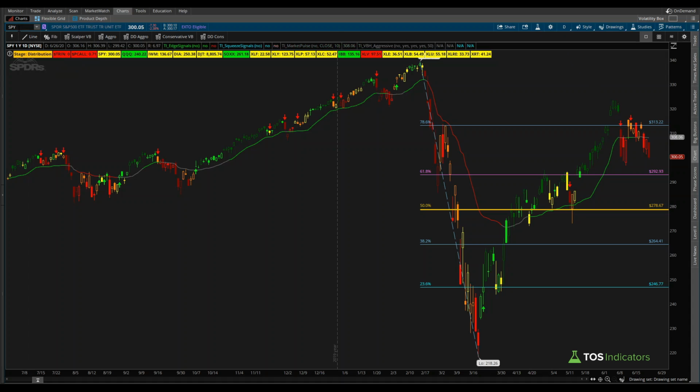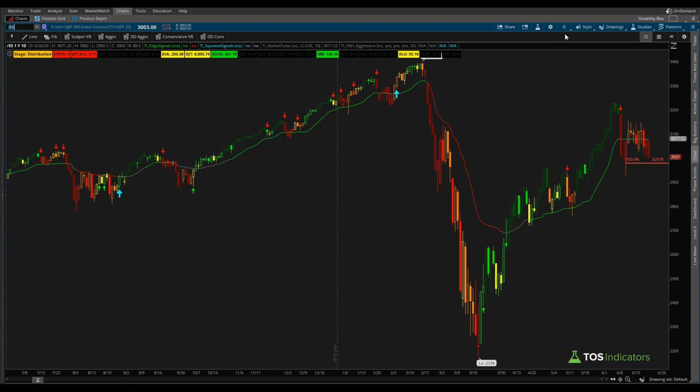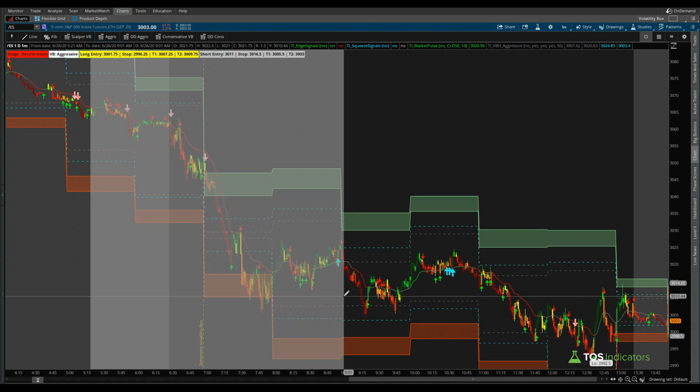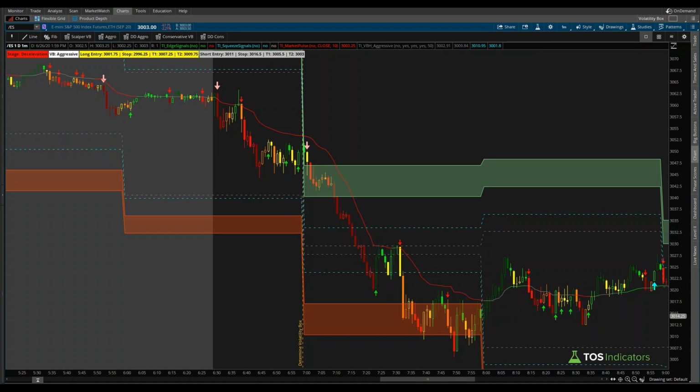Now, if we bring this down to our S&P futures and we come to a 1-minute chart and we load in the aggressive volatility box, which is the one we had to use Friday morning, we had a breach setup in which price fell through our volatility box sign lines. We got the edge signal. This is it. This is the setup we're looking for. But the buyers were unable to drive the price up any higher, and instead we were stopped out of this trade.